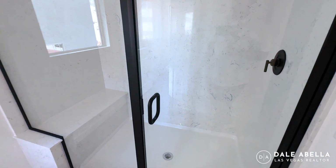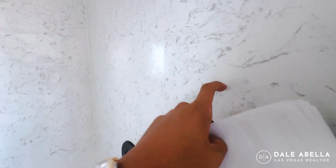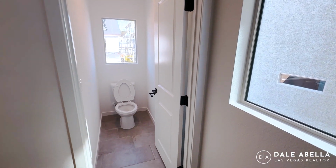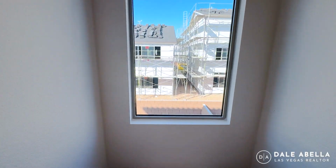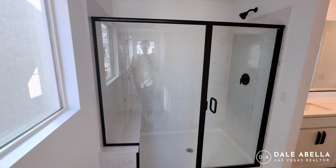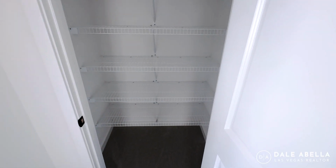So this is your beautiful upgraded shower here. Your walk-in shower with a seat. Okay. Nice material right here. That design. And then you'll have your toilet room. So you'll have a window right here as well. Okay, so this is going to be space for your linens.